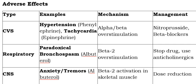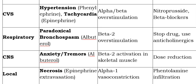Right. And finally, local effects. Necrosis with epinephrine extravasation. That sounds bad. It is serious. Extravasation means the IV fluid leaks out of the vein into the surrounding tissue. Because epi is such a potent vasoconstrictor, alpha-1 effect, if it leaks out, it can clamp down the blood vessels in that tissue so tightly that blood flow stops. Leading to tissue death. Exactly. Lack of oxygen, nutrients, tissue damage, necrosis. That's why careful IV administration is crucial. If it happens, the antidote is phentolamine infiltrated into the area to block the alpha-1 effect and restore blood flow.